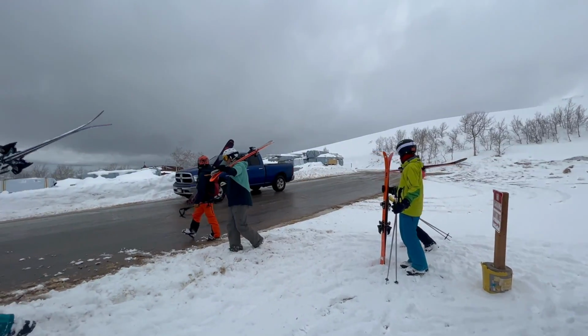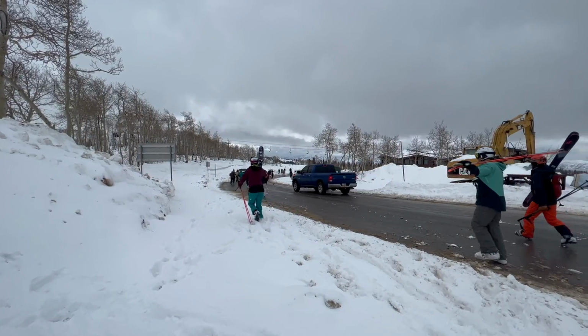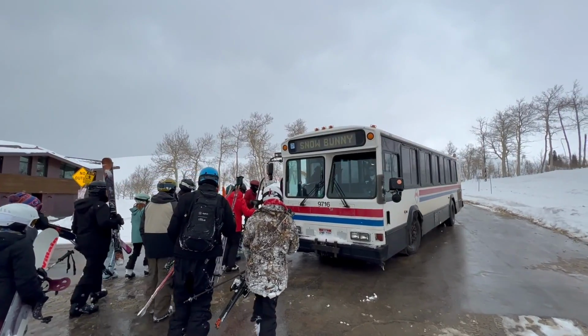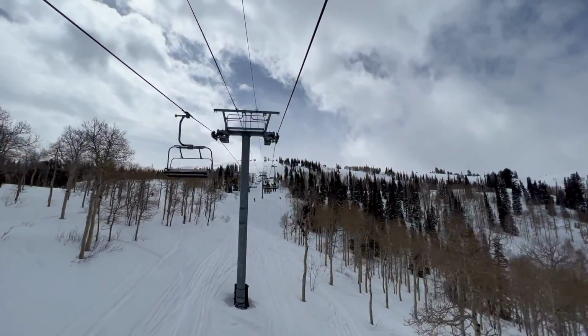So we got to the top and they dropped us off, but we weren't at the resort. Instead, we were on a public road, and we had to wait for a bus to get back to the rest of the resort. Luckily, the bus did come pretty quickly. The other lifts were back up spinning, and the clock was ticking. Were we going to be able to make it to the rest of the mountain?